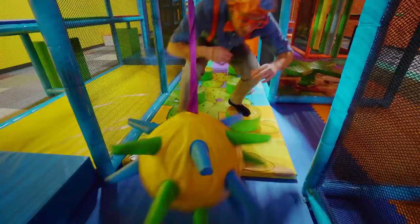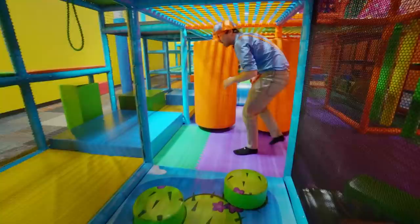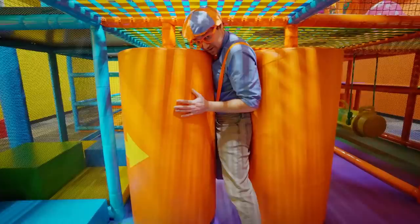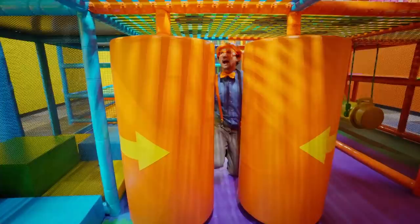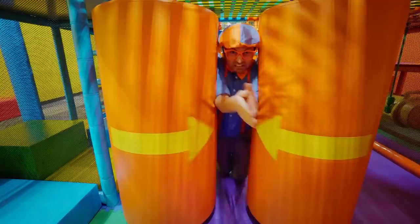Okay, check it out. I'm balancing on the cactus spines. Ow, ow, ow! Whoa, look at these. Oh, I can barely fit in them. I'm getting squished. Oh, wow. Yeah, these are two big orange cylinders. Here I come. Oh, I did it! Oh, okay, let's continue on.